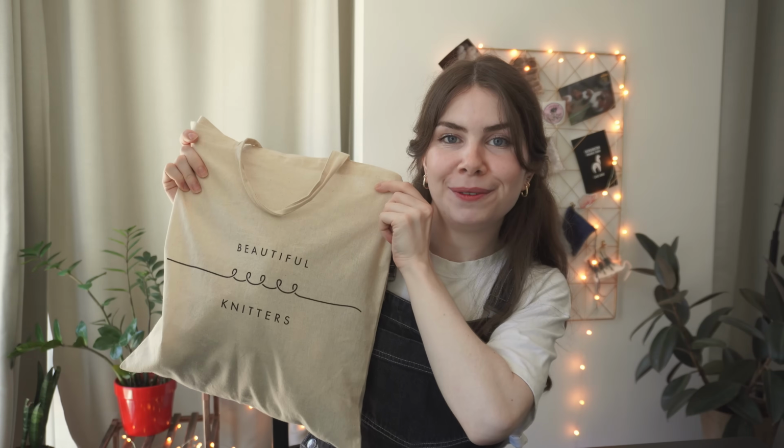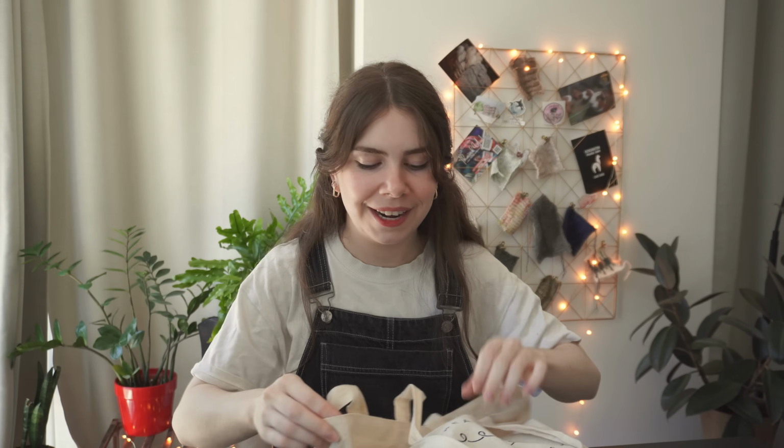And so London, I did manage to go to an actual yarn shop. I ended up going to Beautiful Knitters. I had to get, of course, a little tote bag to celebrate the fact that I was in London shopping for yarn. I originally planned to buy a lot more yarn. I also wanted to buy only local stuff.